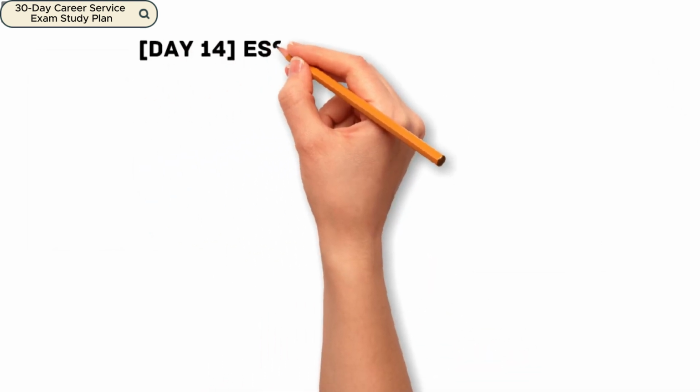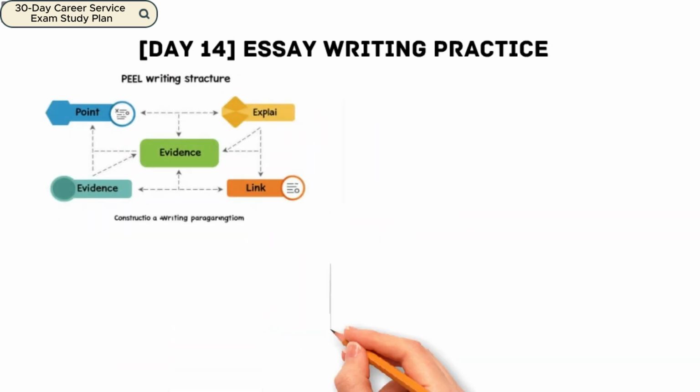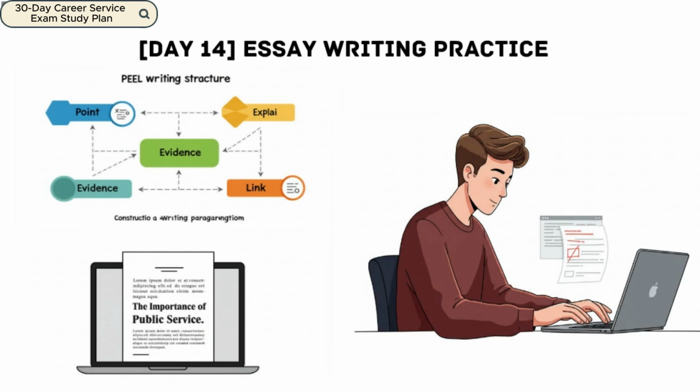Day 14: Essay writing practice. Practice essay writing. Pick a familiar topic such as the importance of public service. Use the PEEL structure. Start with a clear point, give evidence or examples, explain the meaning, and link back to the topic. Example: public service is crucial because it ensures the welfare of the community. For instance, public health programs prevent diseases.